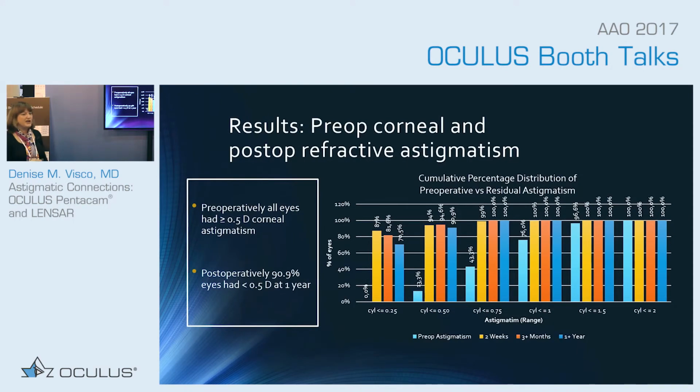So these are my results for astigmatic incisions. I'm a girl that does a lot of astigmatic incisions. I had started with 279 eyes for the 2-week data and the 3-month data, and now I'm out 1 year. And so we can see that preoperatively all patients had greater than a half a diopter, because this is the preoperative bar right here. And postoperatively, at 1 year, 91% of my patients have less than a half a diopter of refractive astigmatism left. So you don't always need a toric lens.